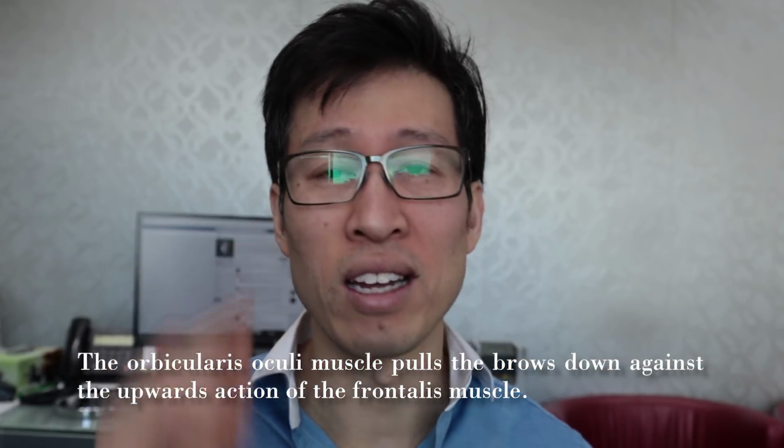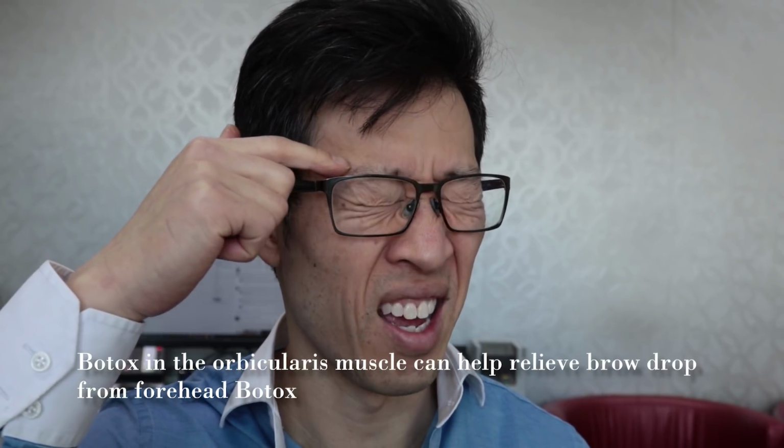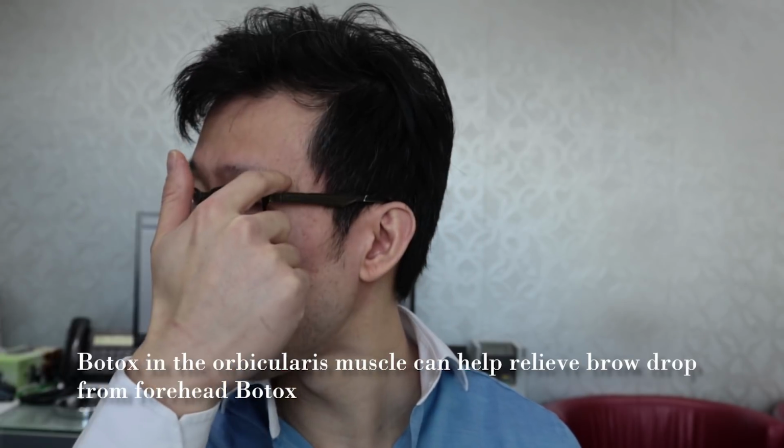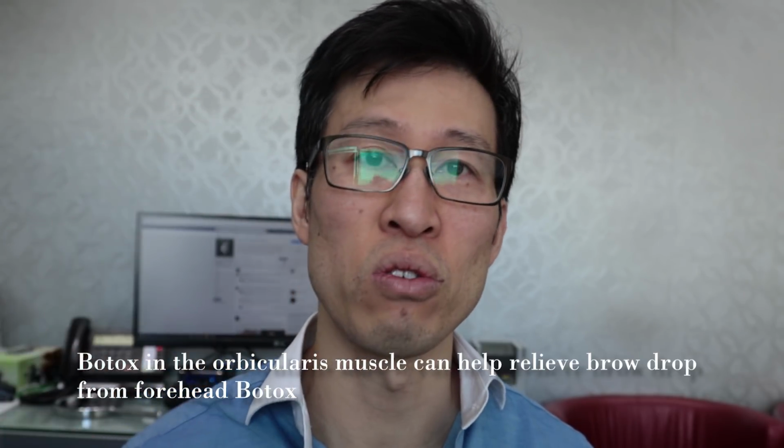So what I can do is put a little bit of Botox in here and here with the forehead Botox. So I'm stopping the pulling down force of the orbicularis oculi muscle, which is just there. So putting a drop of Botox in there when we do forehead Botox is also very, very effective in helping reduce the depressing effect of forehead Botox.